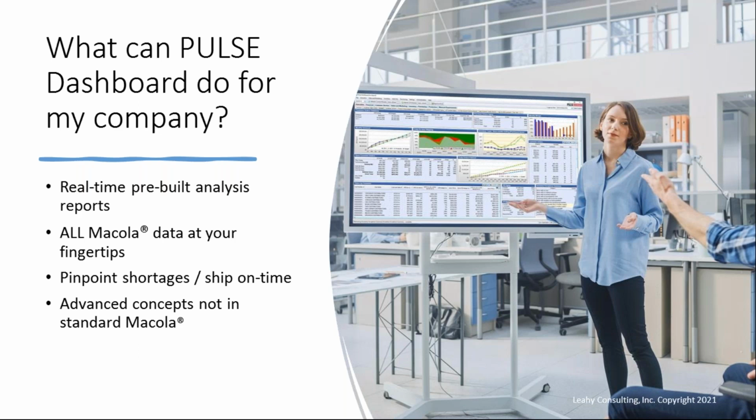The Pulse dashboard product comes with a set of pre-built analysis reports that are set up for businesses, with the information that you're going to want to see on a daily basis. It's all the Macola data at your fingertips. So it can do very quick analysis to do things such as pinpoint shortages, take care of shipping on time, do daily reporting on invoicing or bookings, manage your collections, things of that nature.